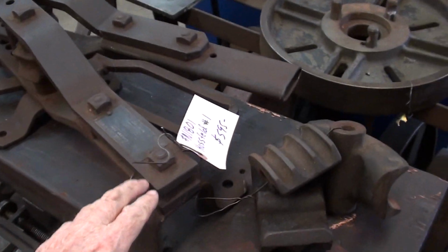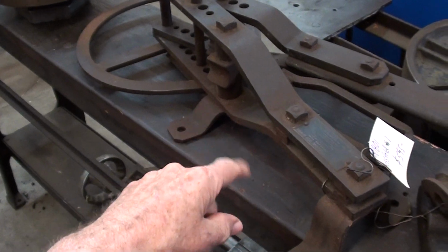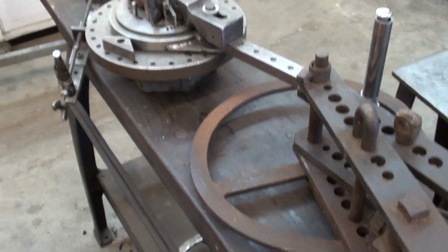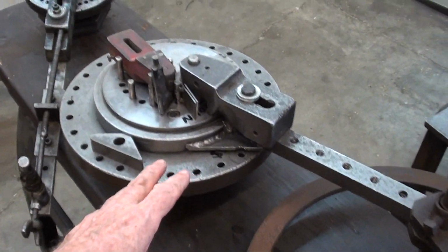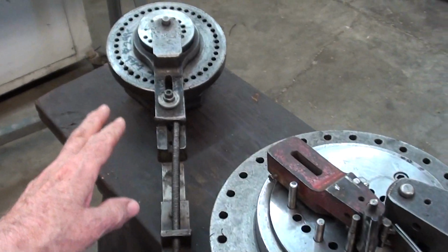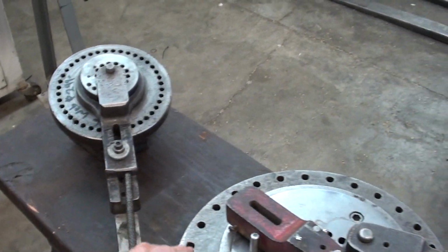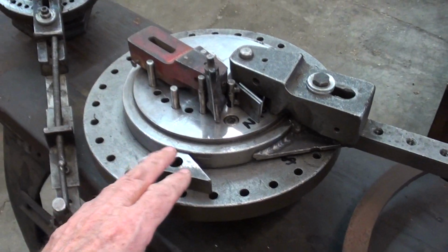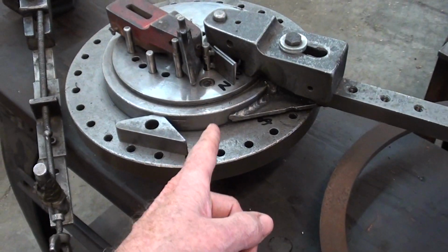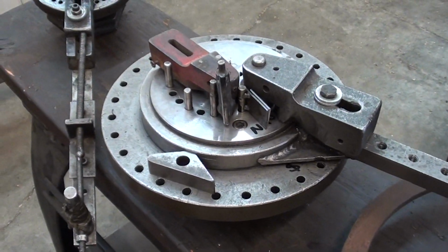Here's everyone's favorite bender, a Hossfeld. I had one of those at the high school, and I had a Di-Acro bender. There were three or four sizes. I did have one of these at home once, but it was ruined by rust. And I had one at the high school that was one size bigger than this. They are amazing machines.